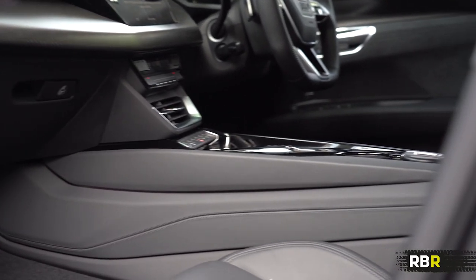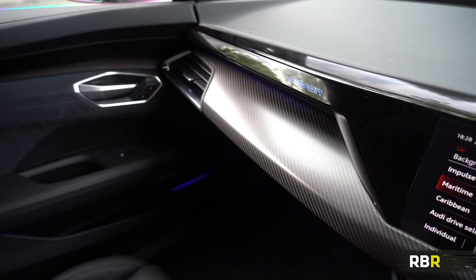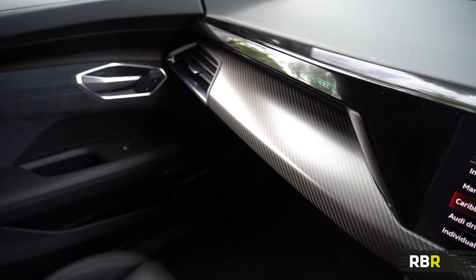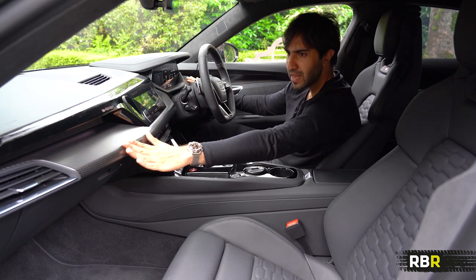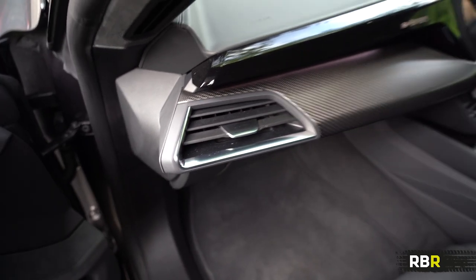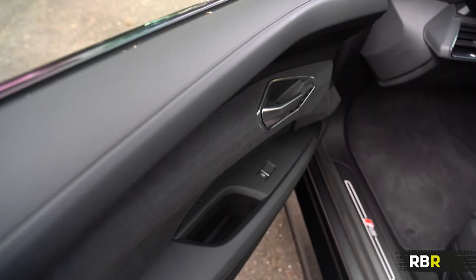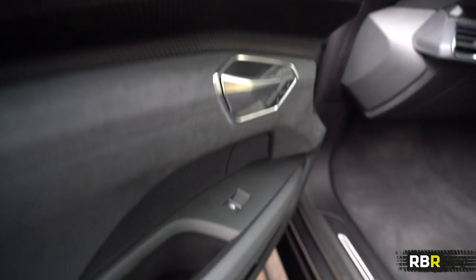Look at the dash. The dash is so angular. It's got so many cuts. We've got that same texture under the E-tron logo here as we had on the front grille, that hexagonal texture, which is really, really nice. You've got the carbon fiber swooping across here, a massive piece of it. Look at the sharpness of the vent on the passenger side there. I mean, you could stab yourself with that. It's really sharp. The door cards, my favorite part of the interior, bizarrely. It's just the way they're so sculptured.